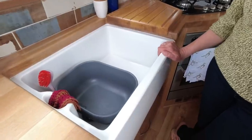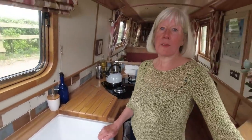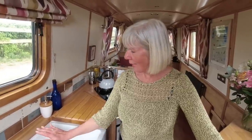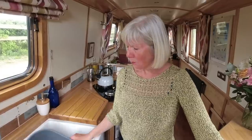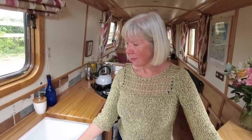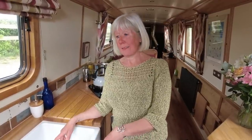But actually, it is just brilliant because, trying to save water on the boat, you don't want to be constantly washing up. And during the day, if we have any bits of washing up, we just stack them down here out of the way. We've got a little bowl and just wash up into that using minimum water. And it's working so well because it's deep. We're not splashing water anywhere. It's just perfect. So I'm really, really pleased that we got that.